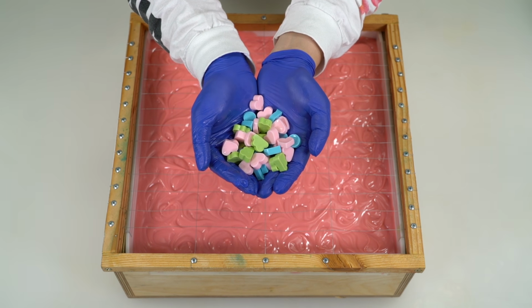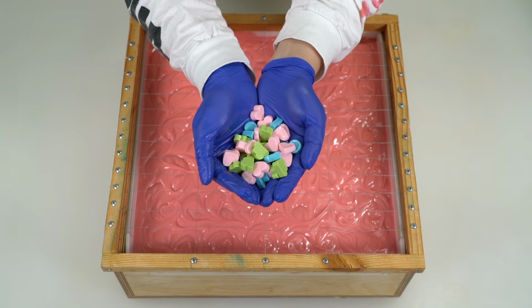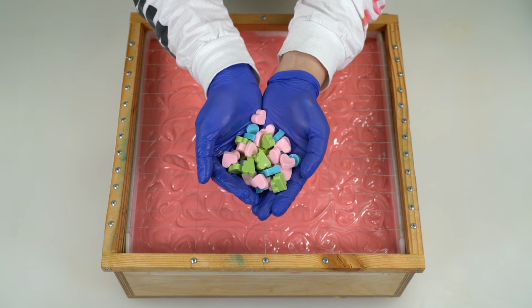Like, we literally had a box of Lucky Charms marshmallows that my dad had. This was Shelly and I a couple of weeks back. And we were like, pardon me, sir, can we borrow a few of your marshmallows? Because we have to color match them.